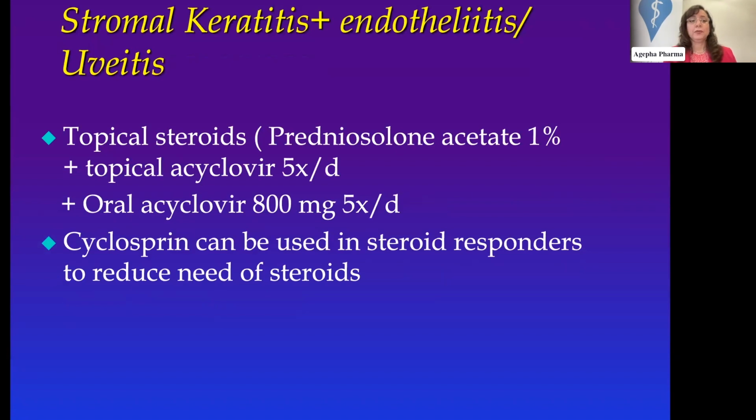So what do we give? We usually tend to give prednisolone acetate 1%, preservative-free most of the time, with a topical acyclovir 5 times a day and oral acyclovir 800 5 times a day, especially if you have keratitis plus endotheliitis and uveitis. So in keratitis alone, you don't have to have the additional oral, but if you've got uveitis with it or endotheliitis with it, it's also good to add the oral acyclovir.